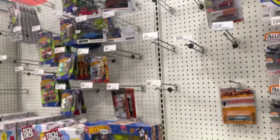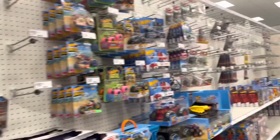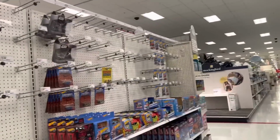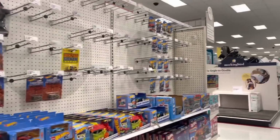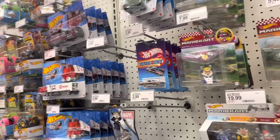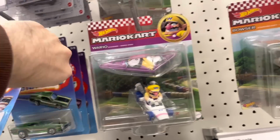Yeah, that looks to be about it. Headed to the next store, probably going to Target and then a Walmart maybe. I might check back at that first Walmart because as I was walking into the last store, they were getting a truck. I saw one pull up, so it's the old one. Yeah, still the old Ultra Hots.